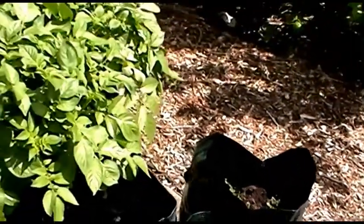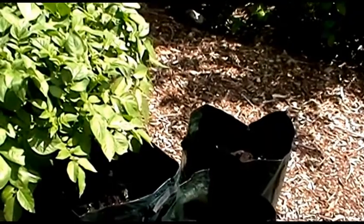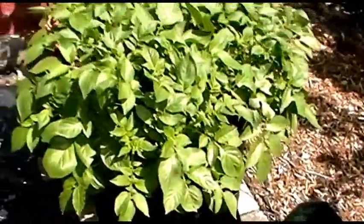I do have some more to put in, so I'm going to put those in the next sort of week or so. And I figure that if I can put some more in, then I'm going to have a continued crop rather than have like 10 bags of potatoes all at once. Every sort of few weeks I'll have a bag of potatoes ready, so it's a bit easier for me.